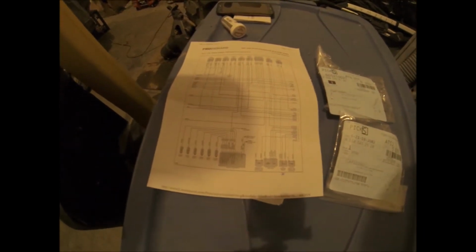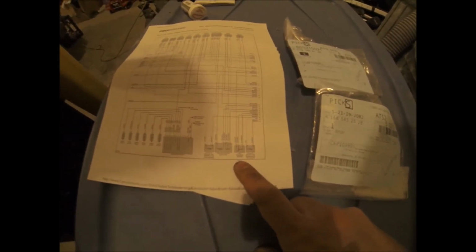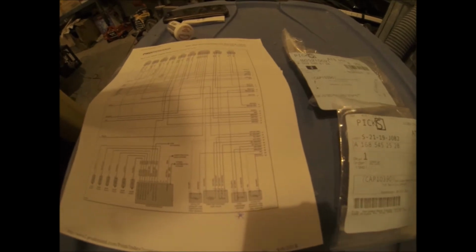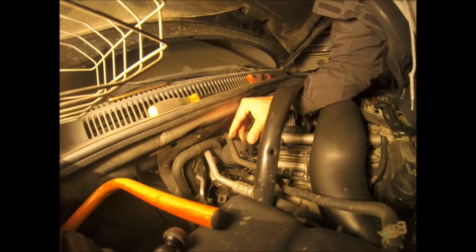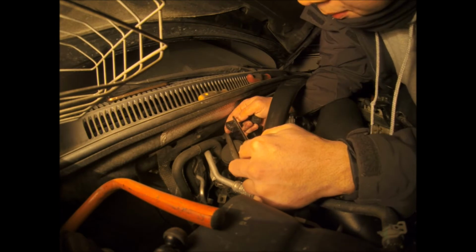So this is that sensor connector I'm gonna repair. Those 3 wires right there. So let's get it going. Let's see if we can pull this wire out first.